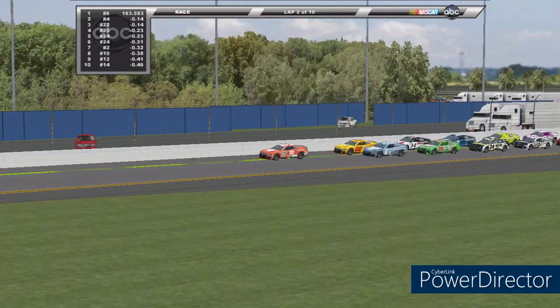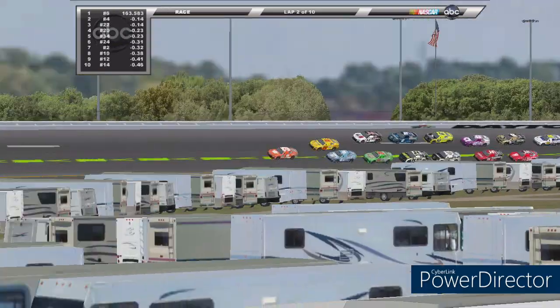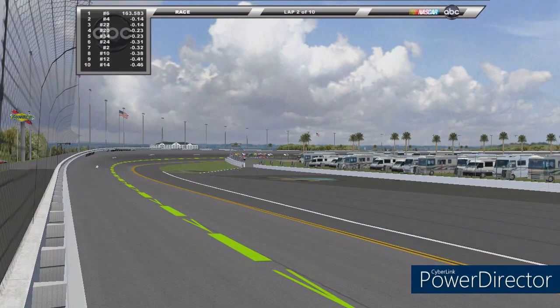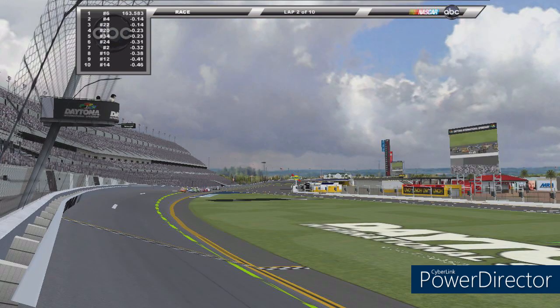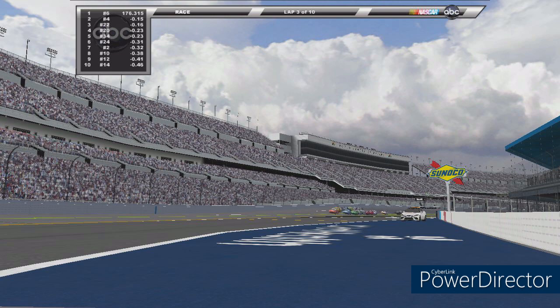Down the back straightaway for the second time, Brad Keselowski still hanging on to that lead. Into turns 3 and 4, Kevin Harvick and Joey Logano are side by side for a second as they come off turn number 4. Back down into the tri-oval, will Keselowski lead lap number 2. Harvick still in second.